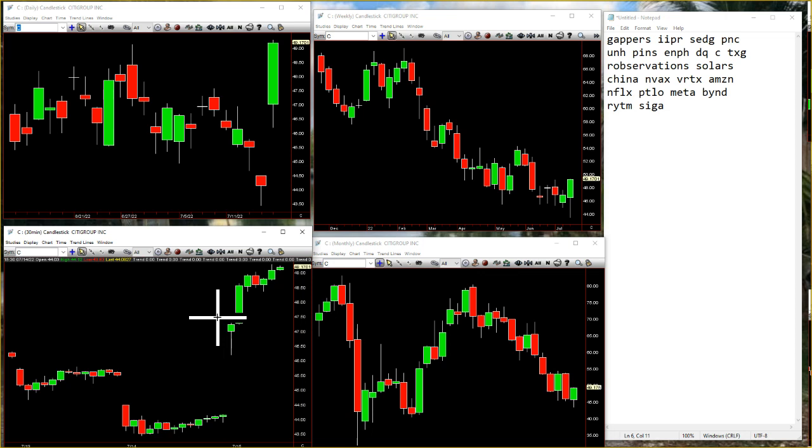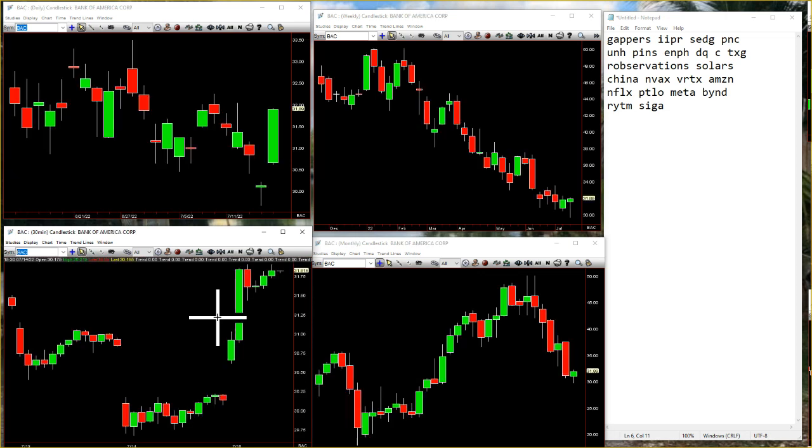Citicorp. If you go to all of them, Bank of America here, and they're all looking real similar, and that's what you want in a sector rotation. You want all the charts to look really similar. That means they're buying all the banks.